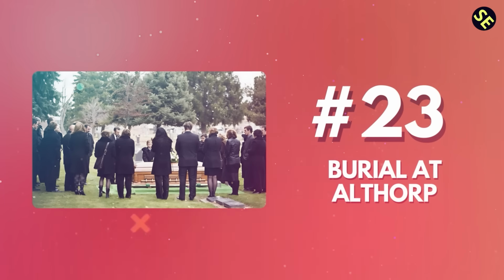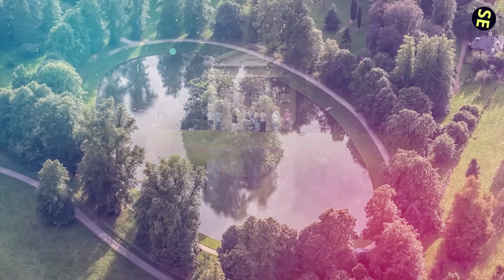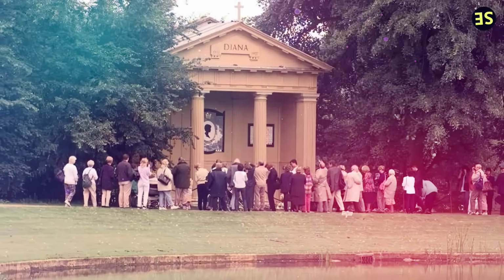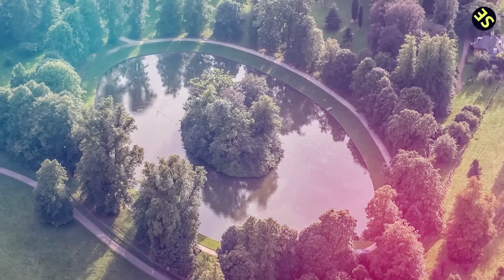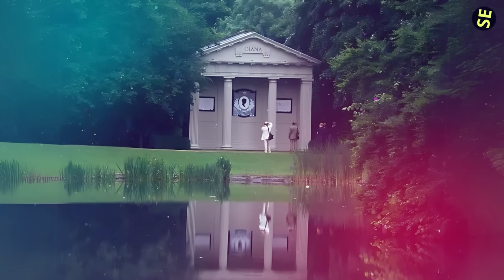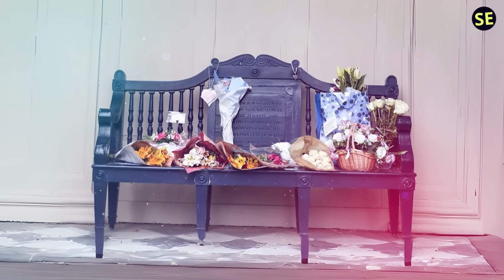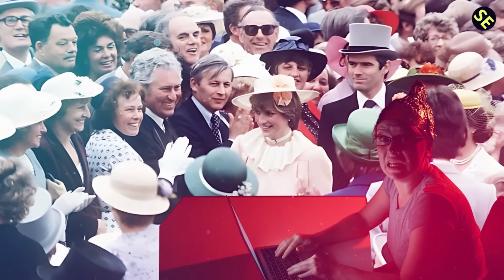Number 23. Burial at Althorp. Princess Diana's final resting place was chosen to be on an island in the Oval Lake at Althorp Estate, her family's ancestral home. This decision was made to ensure privacy and security, protecting her grave from potential vandalism or excessive public attention. The burial itself was an intensely private affair, attended only by close family members. The island location, surrounded by water, symbolized Princess Diana's isolation in life and provided a peaceful, protected sanctuary in death. A small temple was constructed on the shore of the lake as a place for visitors to pay their respects without intruding on the burial site. This arrangement struck a balance between allowing public commemoration and maintaining the family's privacy, reflecting the complex relationship between Princess Diana's public and private lives.